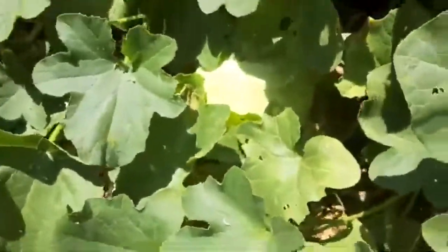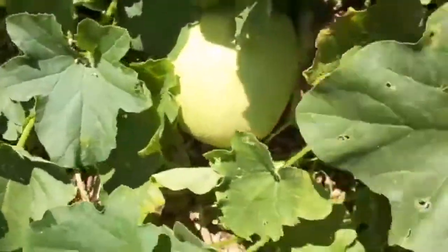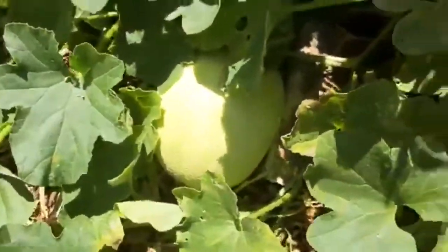There should be some over. Yep, there's a great old big one right there. I don't know how I missed that. Look at that. I mean, that's a pretty good size one right there. I'll bet that's probably one of the first ones that come on the bush. Now there's one down in there.